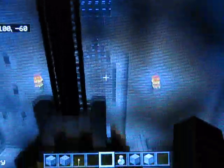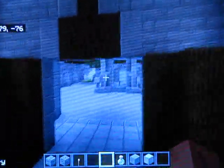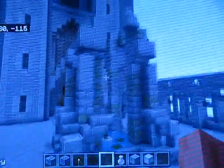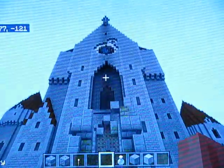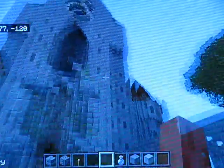Yeah, you just go down the spiral staircase, either in this tower or that, and you get to the clock tower courtyard. This fountain was the most recent thing I have built before recording this. But yeah, you got a nice, pretty view of the clock tower.